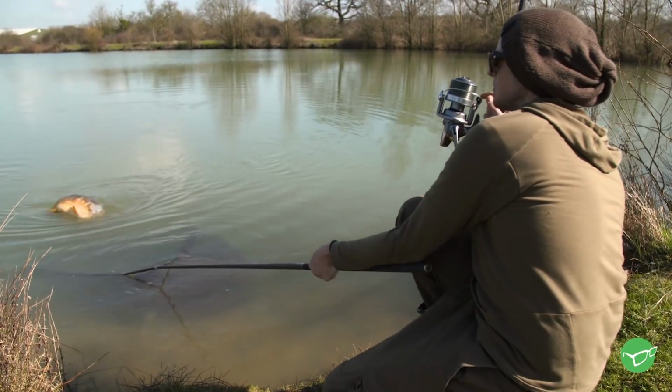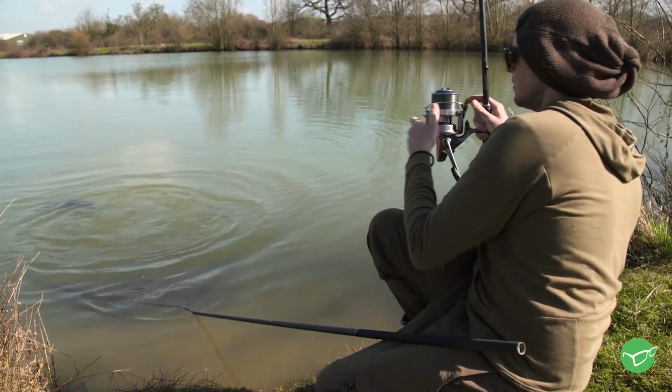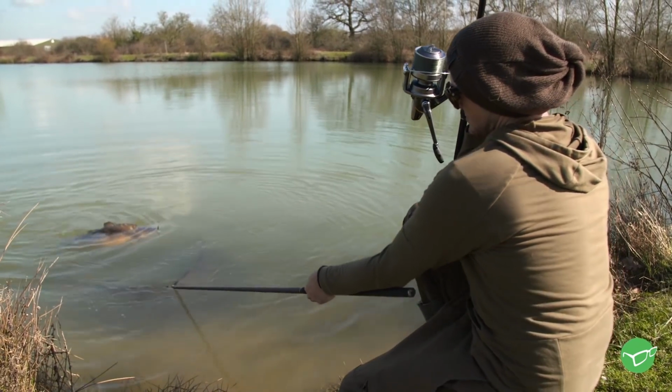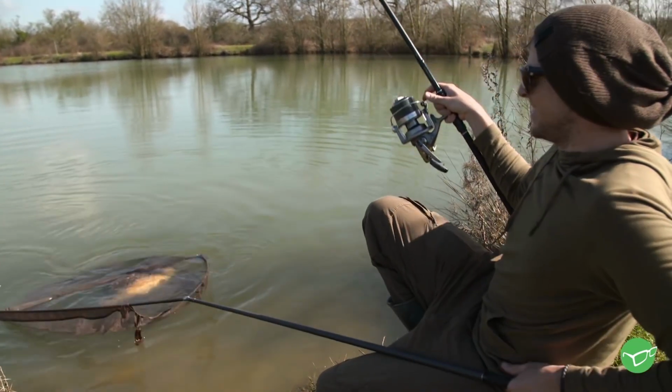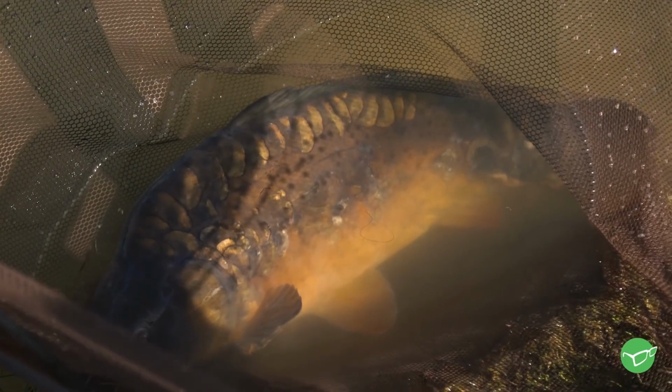This is an absolute corker. Please go in the net, please go in the net. Yes! Happy days, it's 11 o'clock in the morning. We've got one, chance of some more.